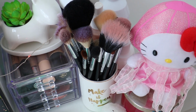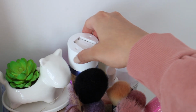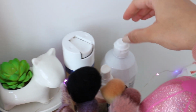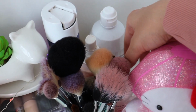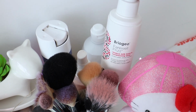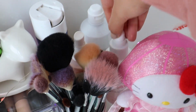Here are my makeup brushes that I need to wash really badly. And then at the back, I just have some products. So I have hairspray, contact lens solution, what else is new in my life. And then I also have this product for frizz. I love the smell of this. It smells really nice and fresh. And it does also help with frizz.